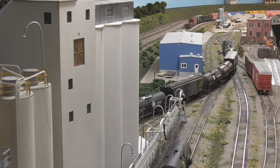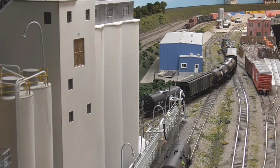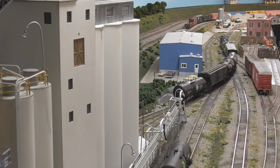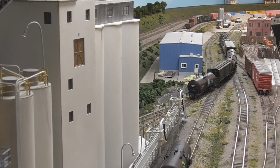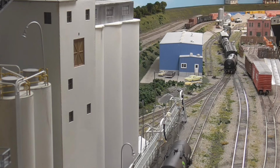And even though there's just 3 actual loading platforms on the tank car track, we generally put about 5 tank cars in there for loading. Sometimes. Depends on what mood we're in. Alright, this tank car is going to go to the last open spot for loading.